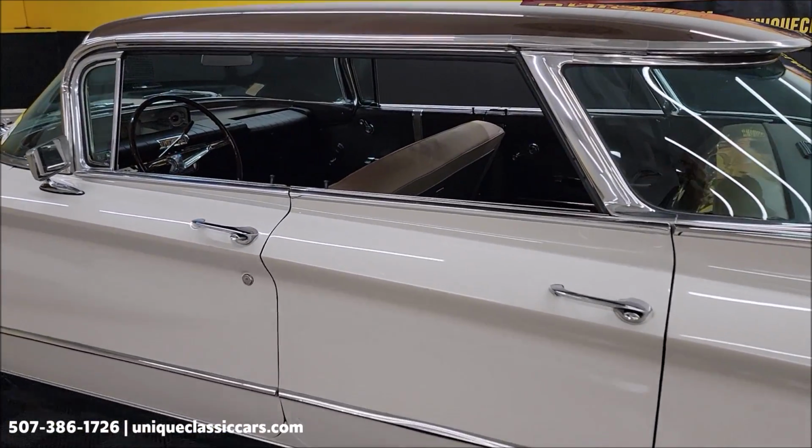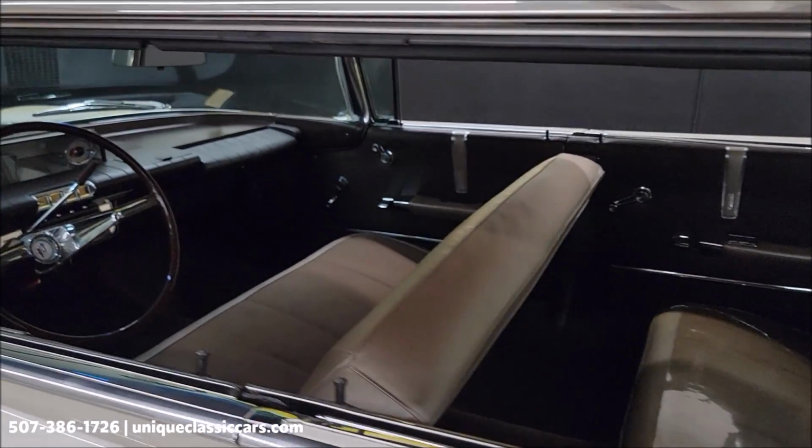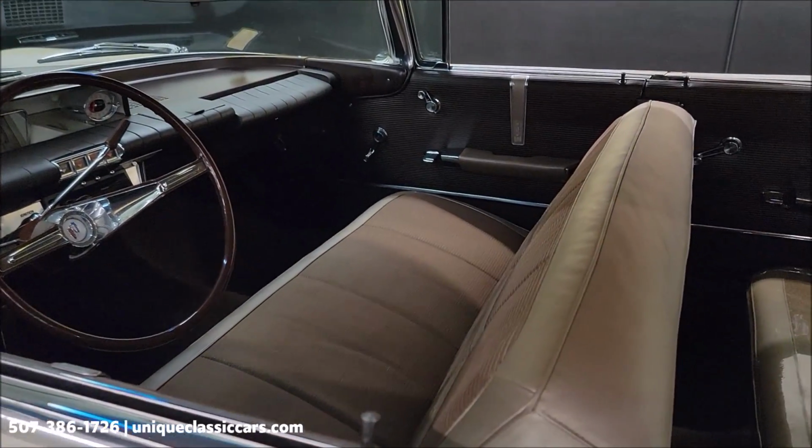Give you a good look at the driver's side. Of course, with the hardtop, no B-pillar.